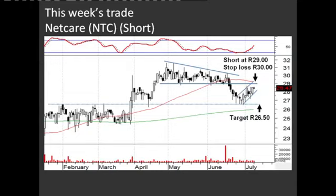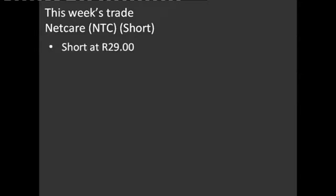The stop loss that I'm going to use is a convincing move above 30 Rand per share, and I'm looking for a move back down to that low that we saw recently, which was at 26 Rand 50. Okay, so take us through the mechanics of it, because that stop loss is quite tight, isn't it?